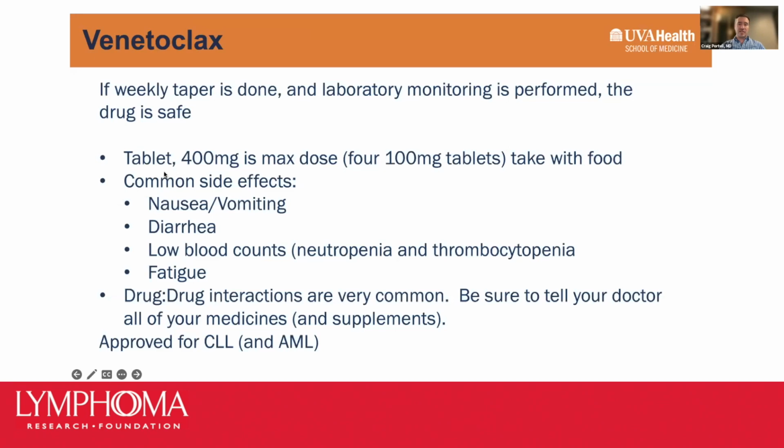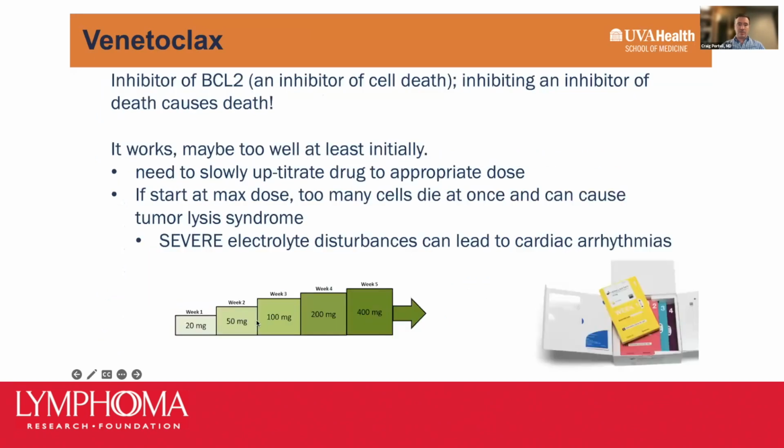So venetoclax comes in a tablet. It's 100 milligram tablets. Although when you're doing this ramp up, there's a starter kit provided, with each week with the dose of drugs. So there's actually a 20 and a 50 milligram tablet in these. And then once you get to the 100 milligrams, you just end up taking more of the 100 milligrams.